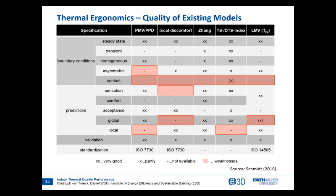For example, the DTS model is well applicable for the prediction of global thermal comfort, but does not evaluate thermal comfort on a local level. In contrast, Huizenga's model, for example, is well suited for local thermal comfort prediction, but is only partly applicable for the prediction of thermal comfort for contact-related body areas. In summary, a model needs to be carefully selected depending on its intended field of application.